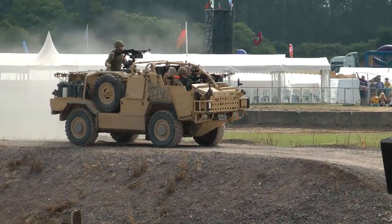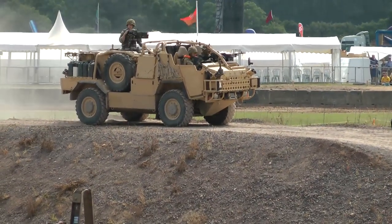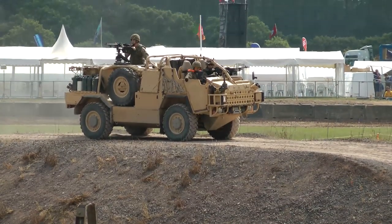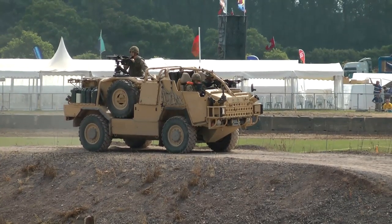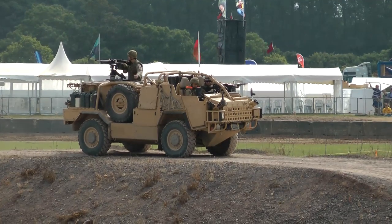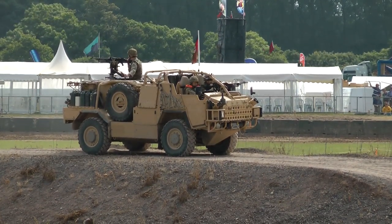The Jackal vehicle you can see today is Jackal 1. It has been through an upgrade recently and has been casually named Jackal 2. The main differences between the two are upgraded armour, a stronger engine, and the mount on top allows the vehicle to actually traverse the weapon through a full 360 degrees. The vehicle weighs up to approximately 7 tonnes.